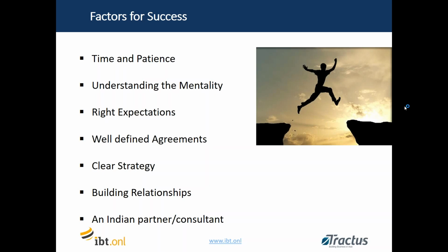If you are currently working with an Indian partner, they will promise everything, and you often hear, "No problem, sir, all is going well." And this is when you should actually question and do some more research about whether things are going well. Finally, even with a well-defined agreement, at the end of the day, you need to have a clear strategy and maintain strong relationships with your Indian business associates.